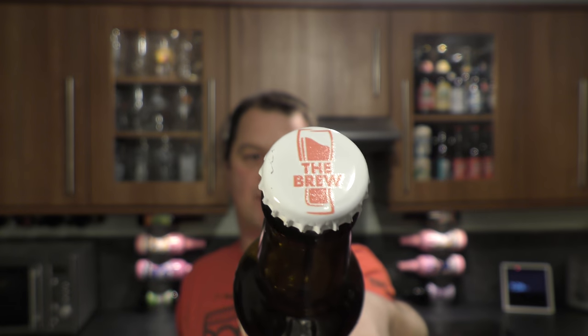Thank you very much to Neil Long. He likes his trip to Malta. He always brings me some beer back from Malta, so thank you very much, Neil Long, for bringing me the beer. Let's get it out into a glass and see what we get.